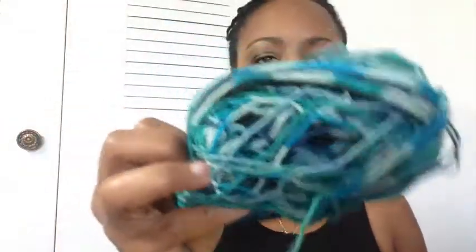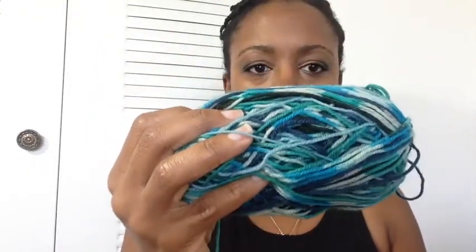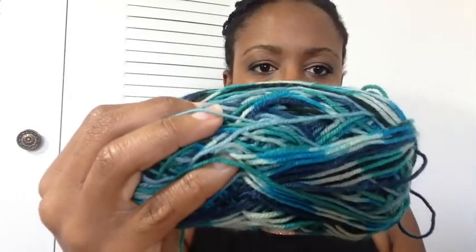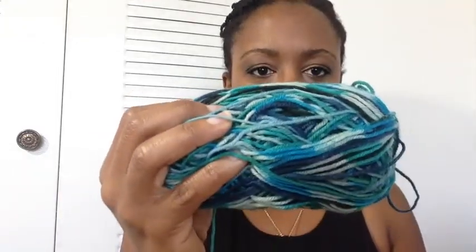I'm working with, and I didn't bring the tag. This is Patton's sock yarn. No, I lied. This is Loops and Threads luxury sock yarn in the Ocean colorway, and it's superwash merino, cashmere, and nylon. Ocean colorway. Yeah. So I'm excited.